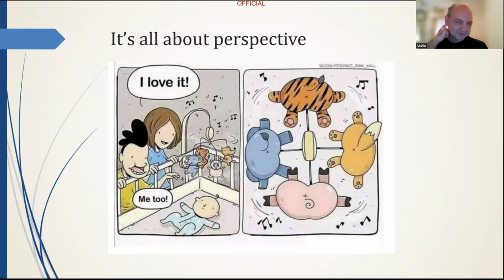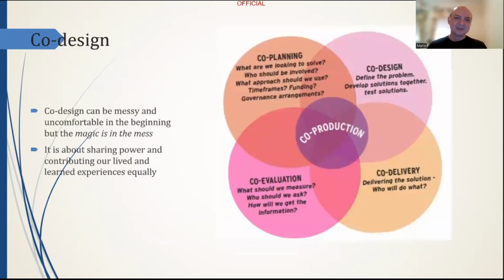And so if you can go to the next screen, Sarah. Co-design is so important. Obviously, it can be messy, but if it's done properly and done from the beginning, you get great results. And that's what it's all about. You need to remember to co-design and do it from the beginning.